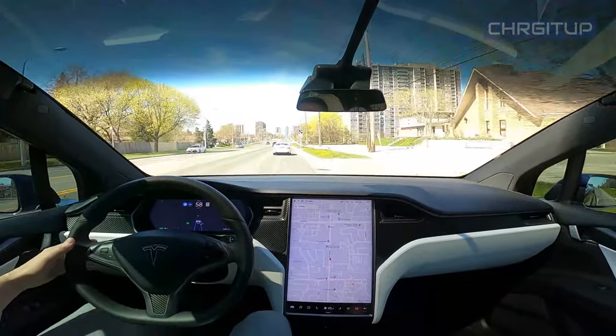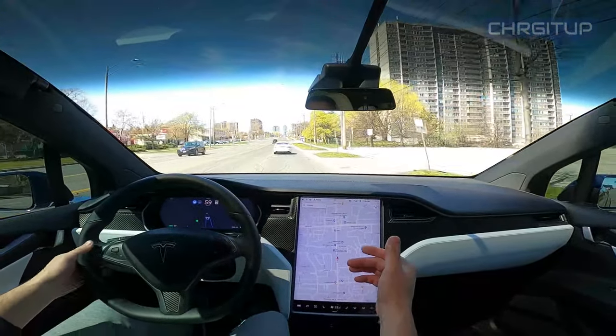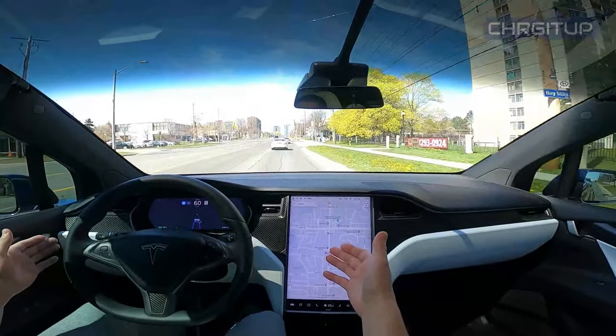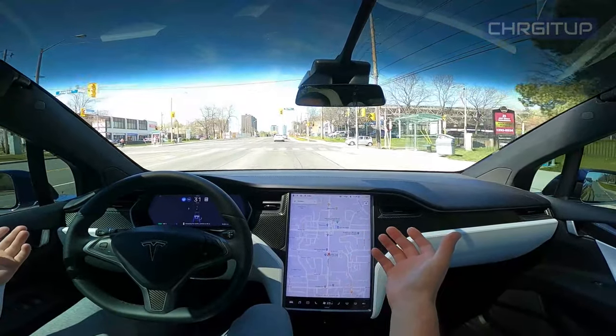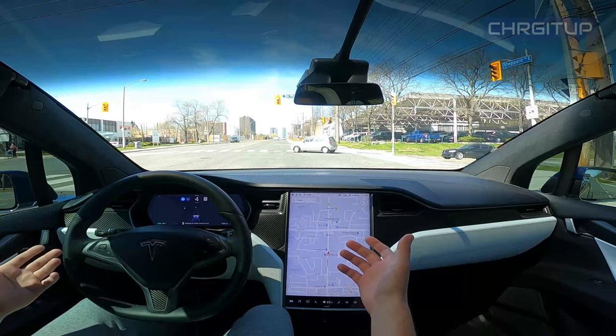Okay, go ahead and make the lane change here. There you go. All right, nope. There's absolutely no car there whatsoever, and it didn't want to make a lane change. For what reason, I don't know. We're stopped here at the red light. Don't really understand why it didn't make the lane change there.